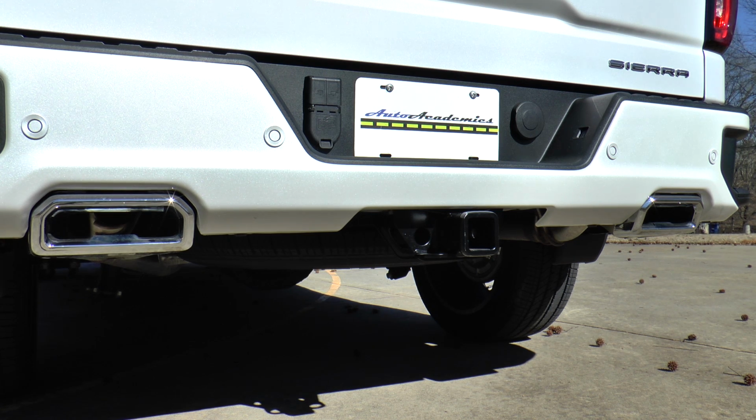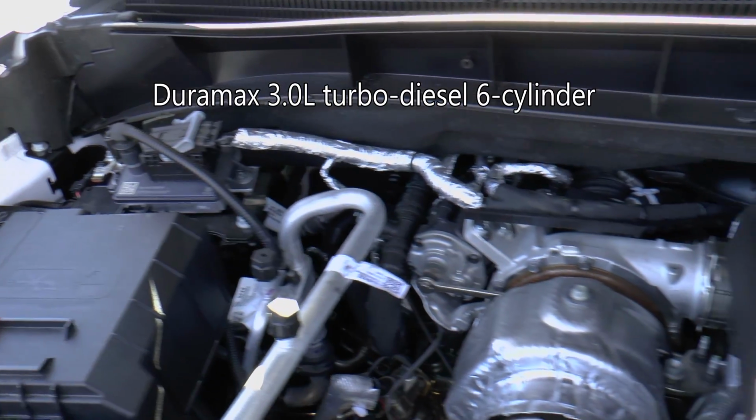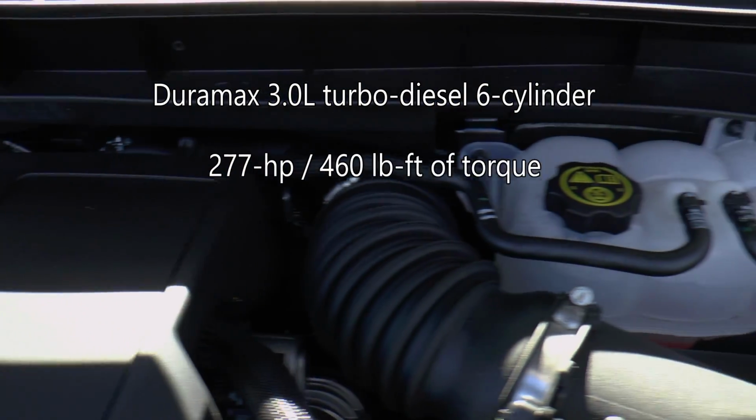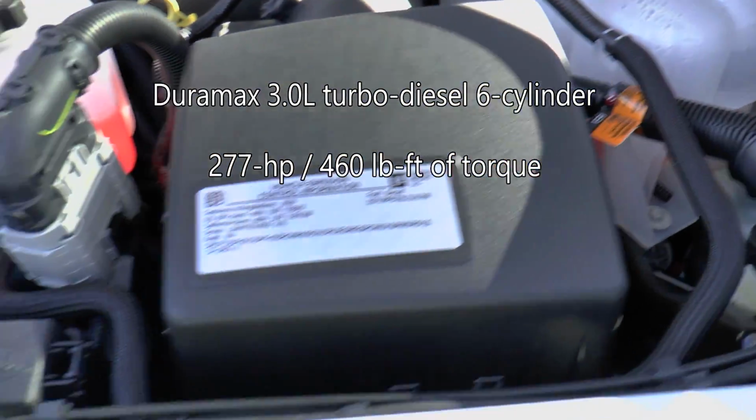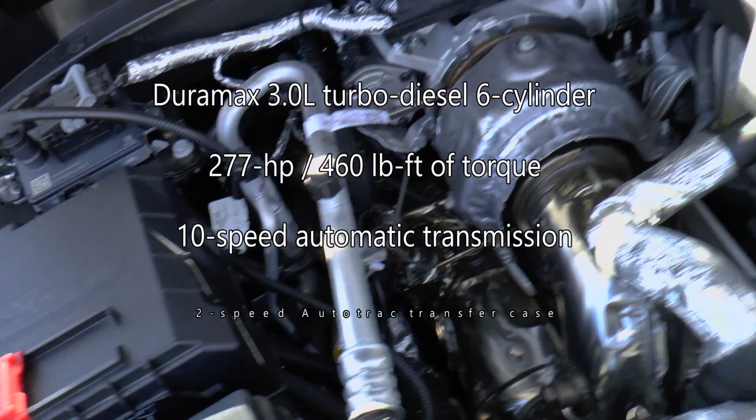Safety features include the Driver Alert Package 1 that adds front and rear park assist, lane change alert with side blind zone alert, rear cross traffic alert, tire pressure monitoring with tire fill alert, and safety alert seat.